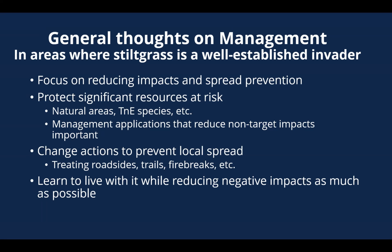And then just change your actions to prevent local spread, right? So treating the roadsides, treating trails, treating campgrounds, so people are not likely to pick it up. Looking at cover crops in your fire breaks or things like that may help keep stiltgrass from spreading around as much. But overall, once it's well established in an area, you're going to have to learn to live with it, right? So it's going to be there. Eradication, when it's well established, is really not feasible. So your goal is to reduce those negative impacts as much as possible.